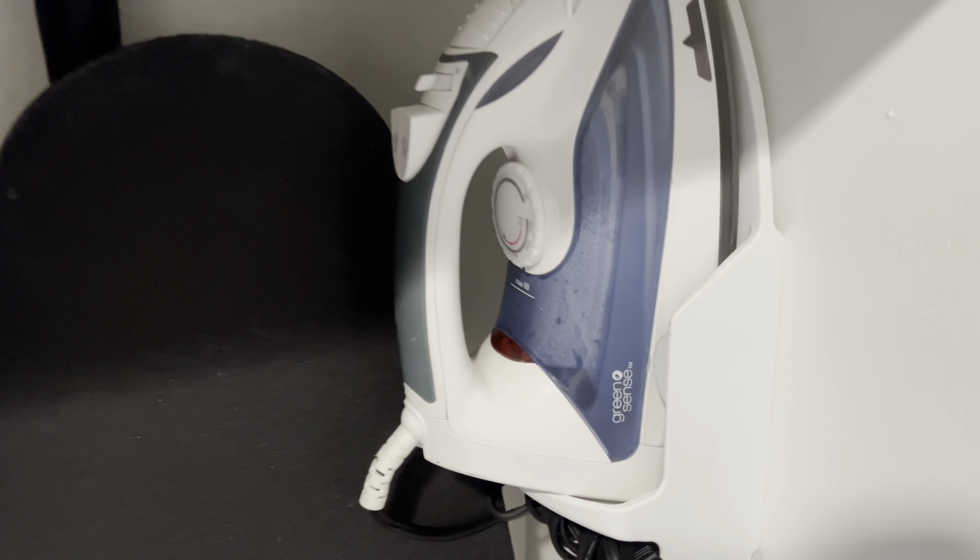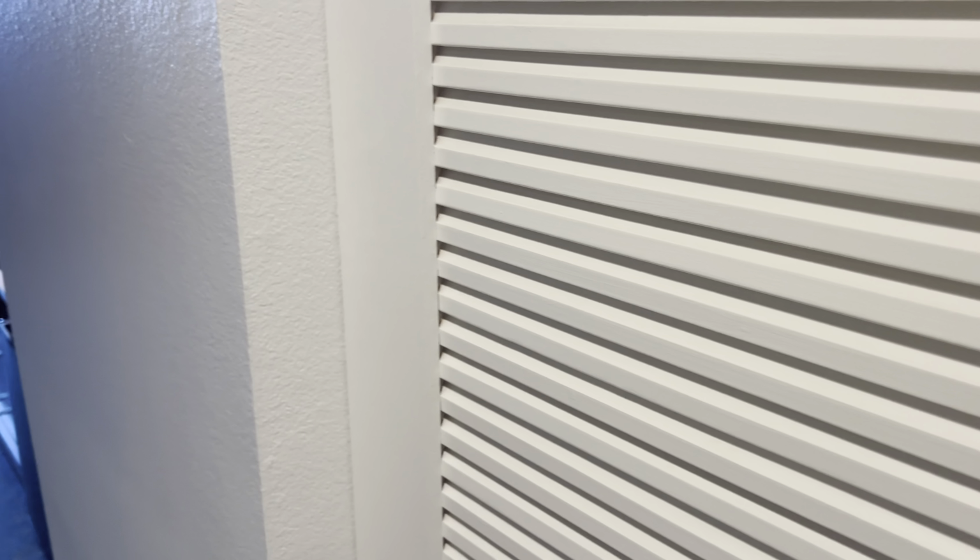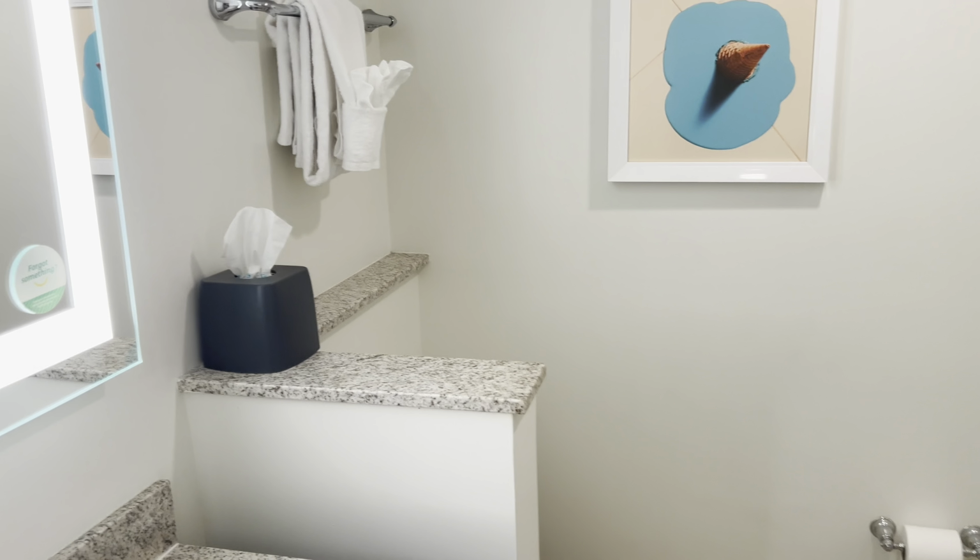Start out over here. It's got a closet with an iron board, your safe, your iron, extra pillows and blankets on that side. Turn around over here, come into the bathroom.